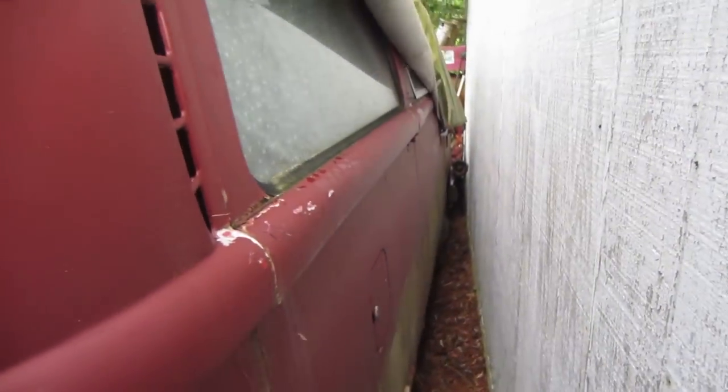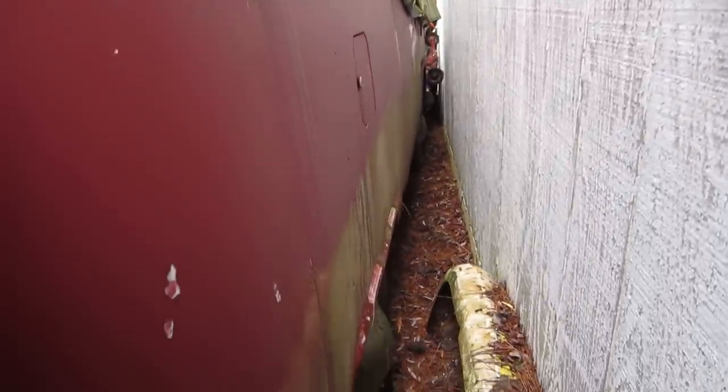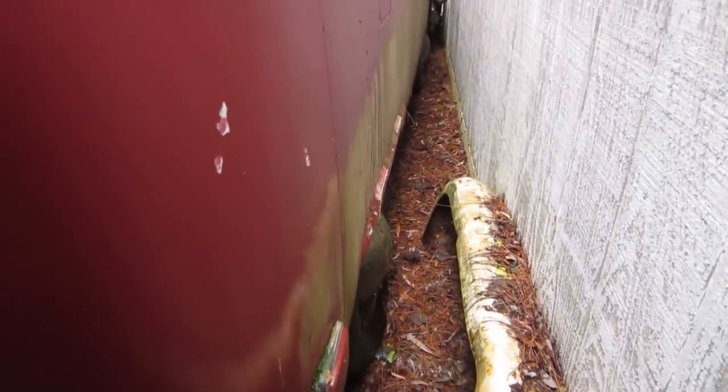And a little peek down the passenger side. Got a repaint on it, paint's a little darker. Should be the same color as the one that was out there, the lighter red underneath.